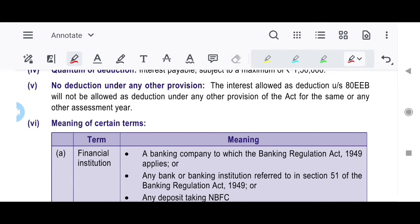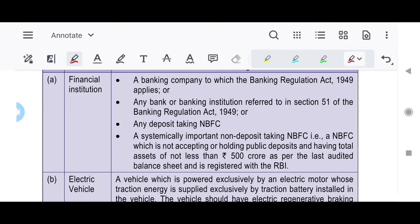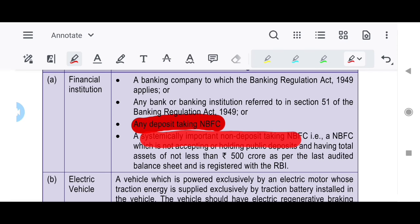Meaning of certain terms. A banking company to which the Banking Regulation Act 1949 applies, or any bank or banking institution referred to in Section 51 of the Banking Regulation Act 1949. Addition here is that any deposit taking NBFC or a systemically important non-deposit taking NBFC means an NBFC which is not accepting or holding public deposits and has assets not less than 500 crore as per the latest audited balance sheet and is registered with the RBI.